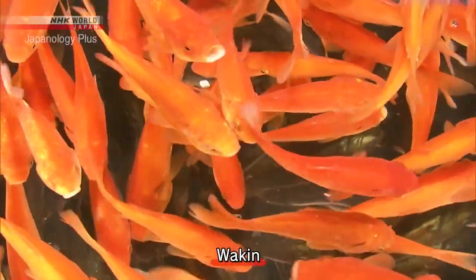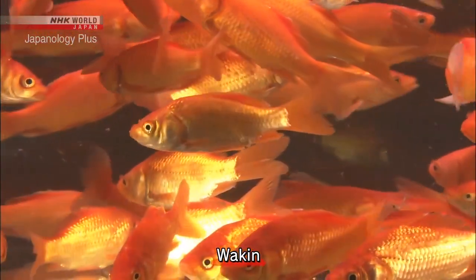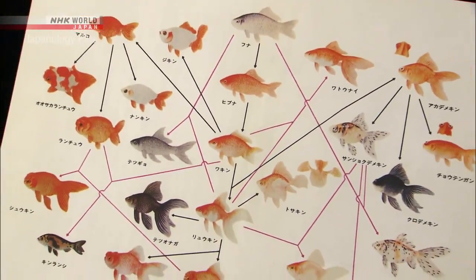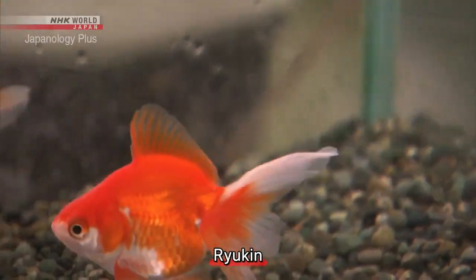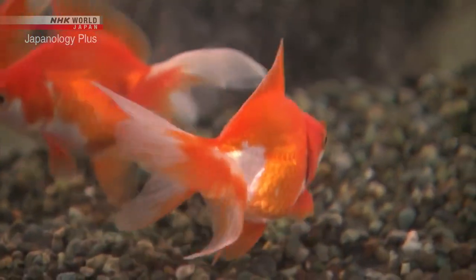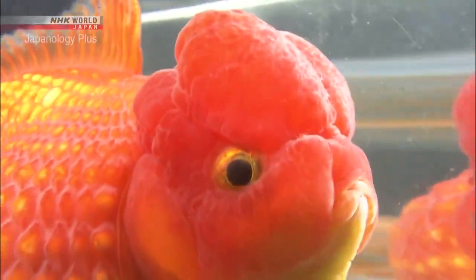First, the wakin, a fish known for its slim body. It's thought to be the progenitor of all Japanese goldfish. Next, the ryukin, a round fish with long, elegant fins. Since the 18th century, this has been one of the most popular breeds in Japan. Here we have hamanishiki. It has a distinctive heart-shaped lump on its head.